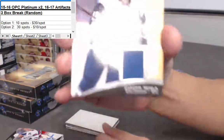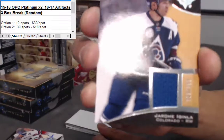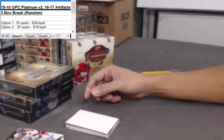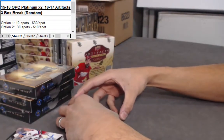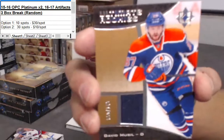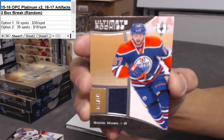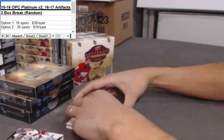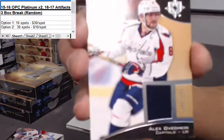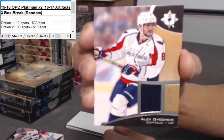Next card is Jarome Iginla, jersey, out of 199. Kind of cool Colorado jersey there. Next card is, wrong Oiler, but David Musil, jersey. And the next card is Alex Ovechkin out of 199, just the jersey. Helge, if you're watching this.